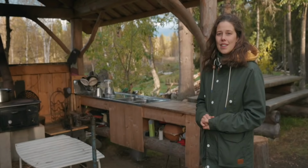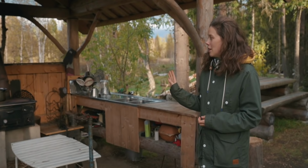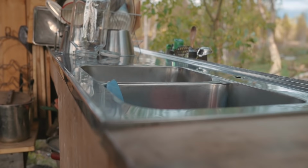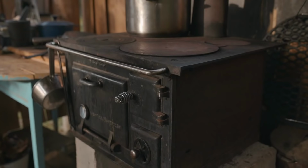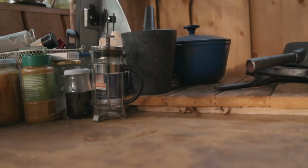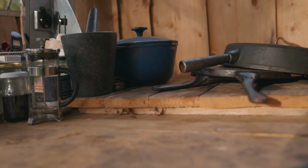This is our beloved outdoor kitchen. In summertime we can't use the stove inside that much because it gets too warm. So we have our kitchen outside, and we love to be in here and cook and make stuff and do the dishes as well. So it's a really good place to be.